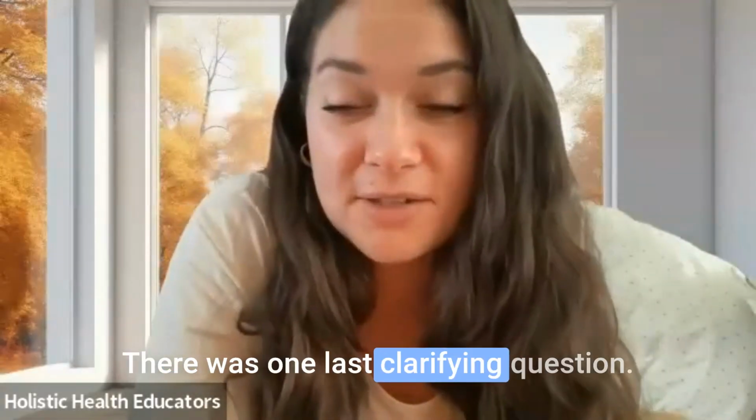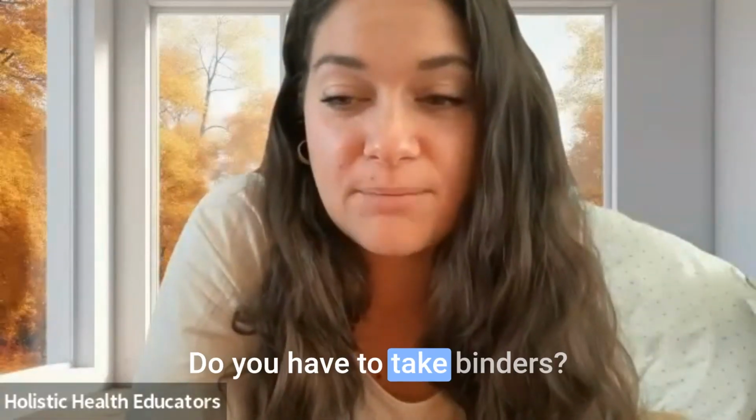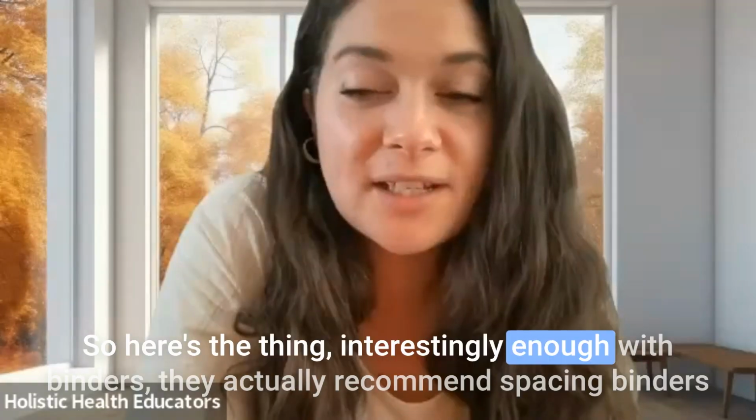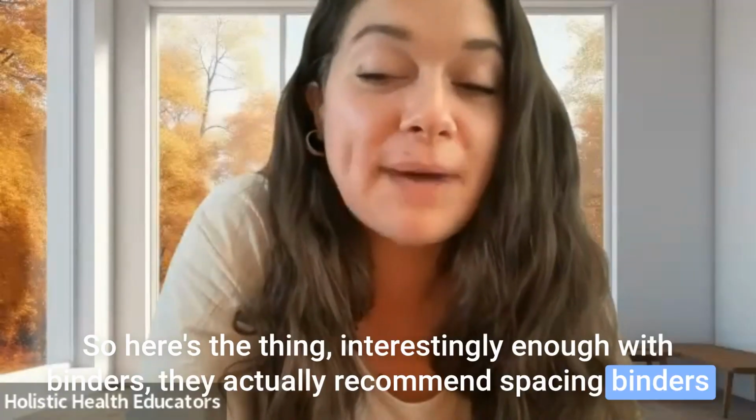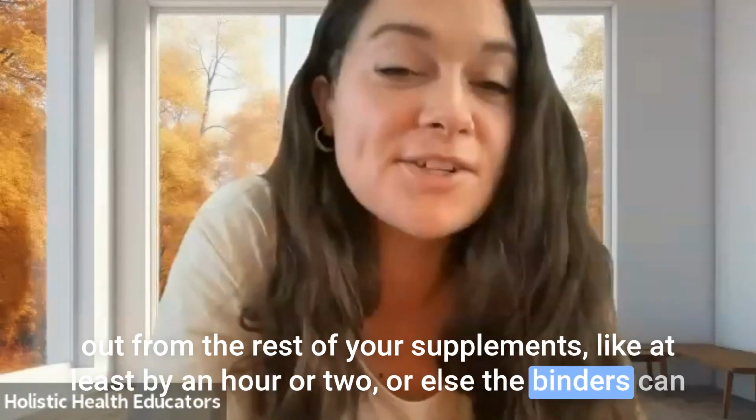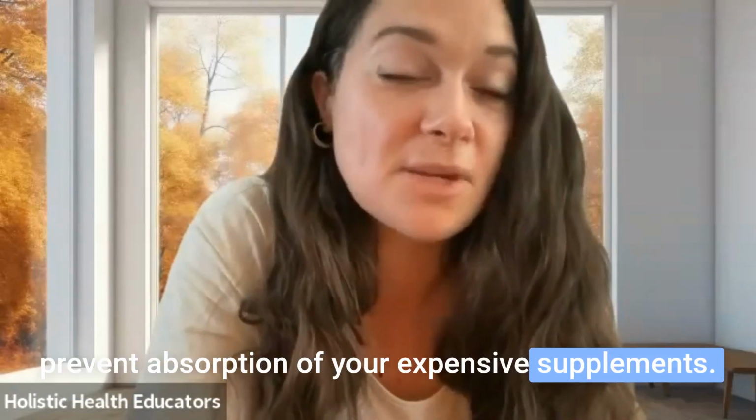There was one last clarifying question. Do you have to take binders with fulvic acid? I wouldn't take it with the fulvic acid. So here's the thing, interestingly enough, with binders, they actually recommend spacing binders out from the rest of your supplements, at least by an hour or two, or else the binders can prevent absorption of your expensive supplements.